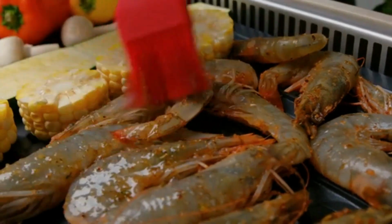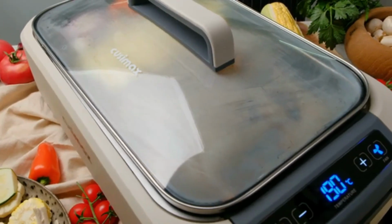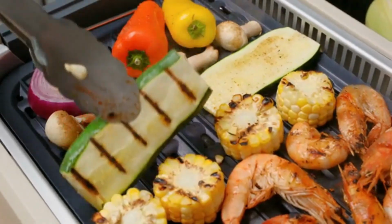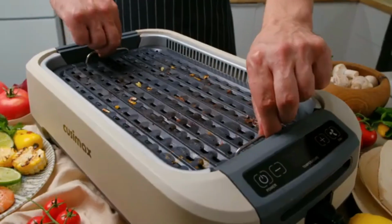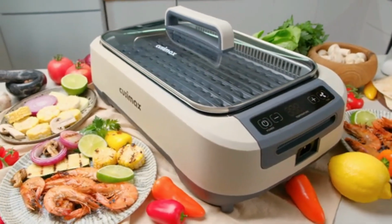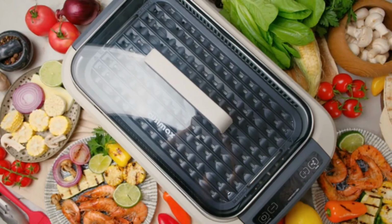Ideal for Korean BBQ and a variety of other cuisines, it features a non-stick grill plate that ensures easy food release and quick cleaning. The adjustable temperature control allows for precise cooking, from searing meats to grilling vegetables. Designed with a detachable drip tray, it effectively reduces smoke while collecting excess grease for healthier meals.